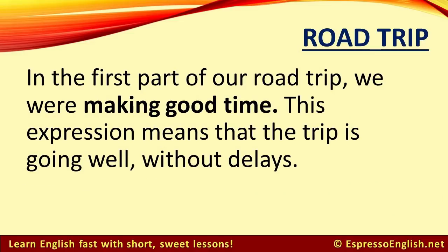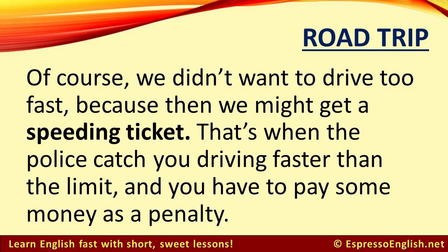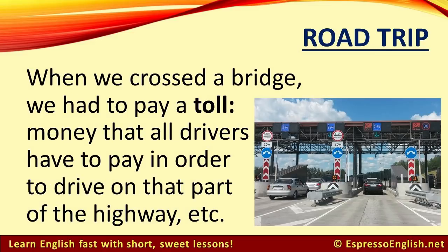In the first part of our road trip, we were making good time. This expression means that the trip is going well, without delays. Of course, we didn't want to drive too fast because then we might get a speeding ticket. That's when the police catch you driving faster than the limit, and you have to pay some money as a penalty. When we crossed a bridge, we had to pay a toll.